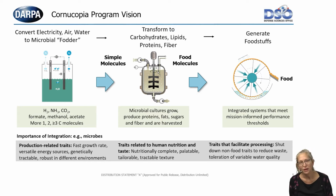Those cultures are then harvested in a continuous manner and processed to create foodstuffs, initially a shake-type format, but also perhaps food formats in different textures.